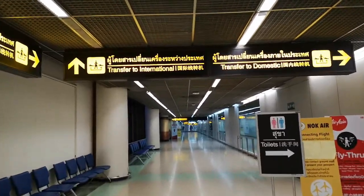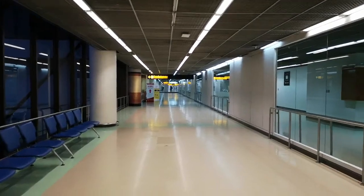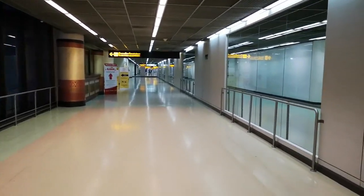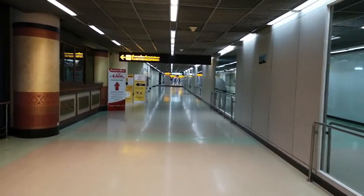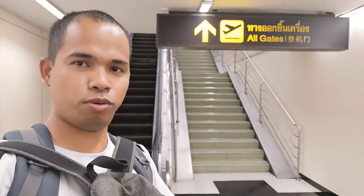And this is weird because the last time I passed by here for my connecting flight, the lady over there said that I needed to go through the immigration. But now, the immigration officer said that I don't have to because there's a transfer. That is the signage, transfer to international. This is transfer to domestic. Okay. So, transfer to international. There really is a special lane for those who have connecting flights. I don't know what happened on my last flight from KL to Bangkok and Luang Prabang.